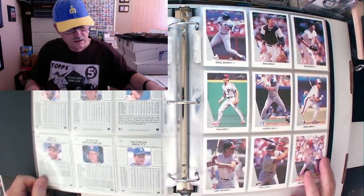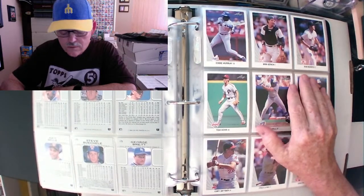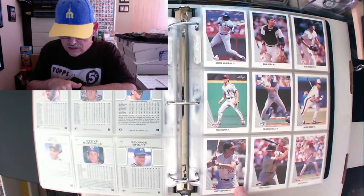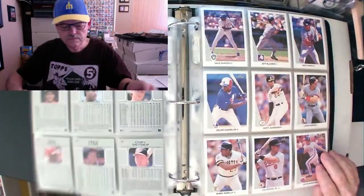Okay. Then we've got Eddie Murray with the Dodgers, Bob Geren, Rob Murphy, Tom Herr, George Bell, Spike Owen, Cory Snyder, Fred Lynn, and Eric Davis.